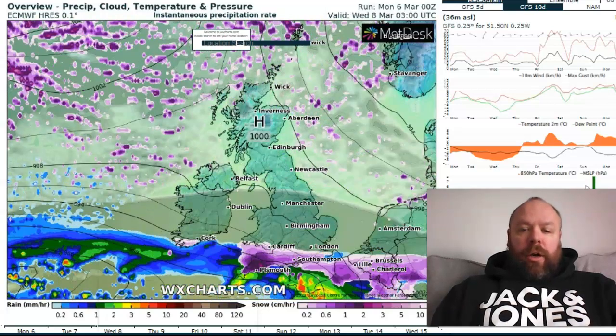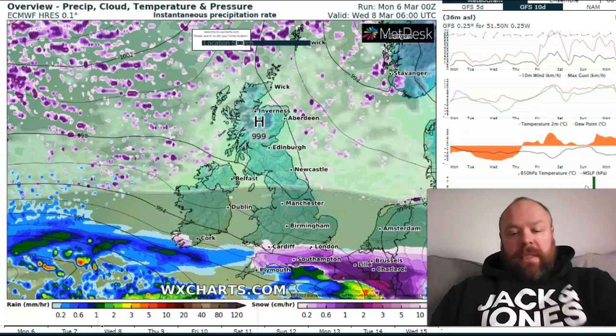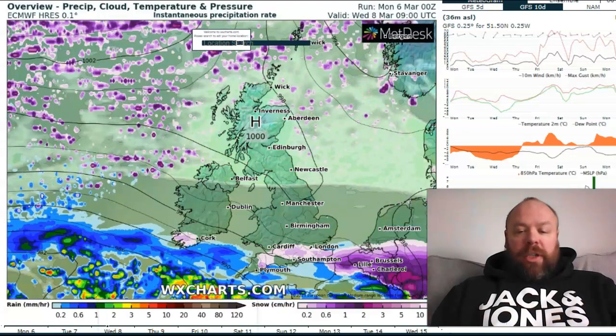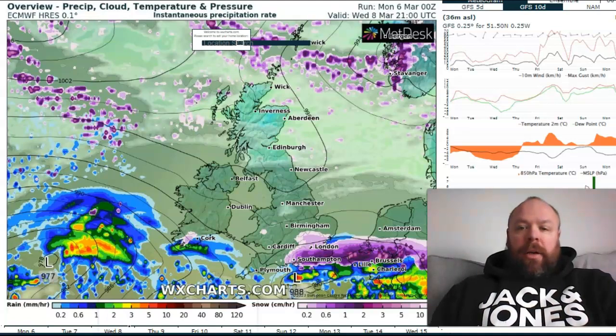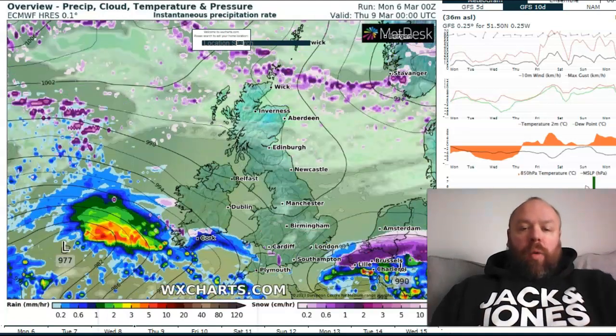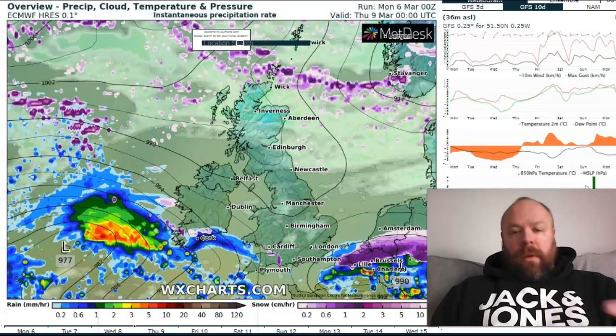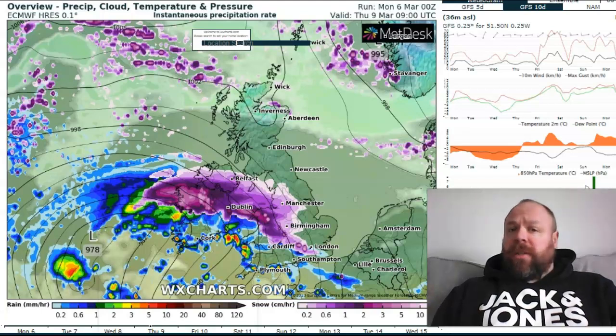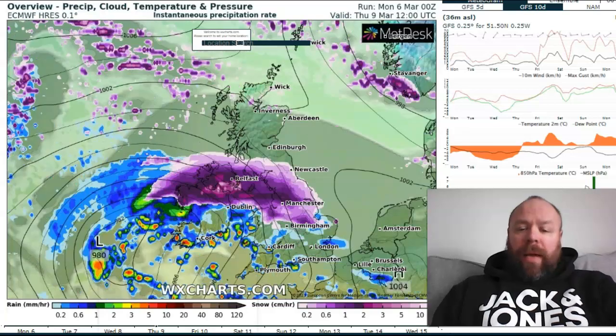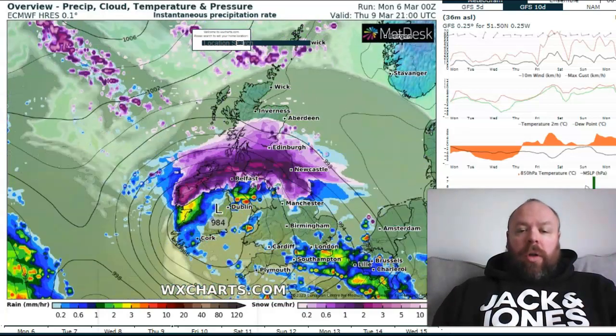This is in the early Wednesday morning. There's that system riding to the south of the British Isles, bringing potentially accumulating snow. Same again later in the day on Wednesday. All the while, clear, bitterly cold across the far north of the UK. Then here's that system coming in from the west. Could see some significant accumulation across parts of Ireland, Northern Ireland, Wales, England, Northern England, and then southern and central Scotland.